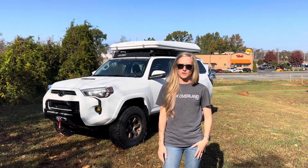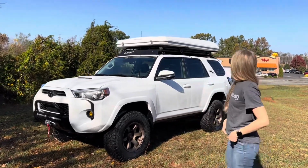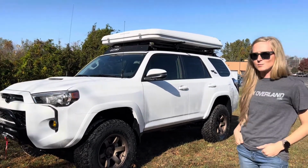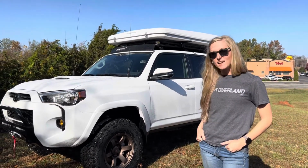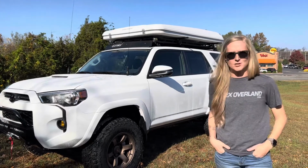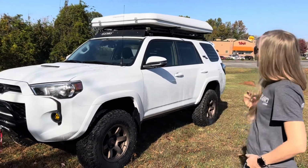4Runner that we just finished building for one of our customers. It's a 2022 TRD Off-Road, and we did a full build out. The customer ordered it straight from the dealership and had it trailered here, so it only has about 10 miles on it. And so we have upgraded and changed out everything on it.